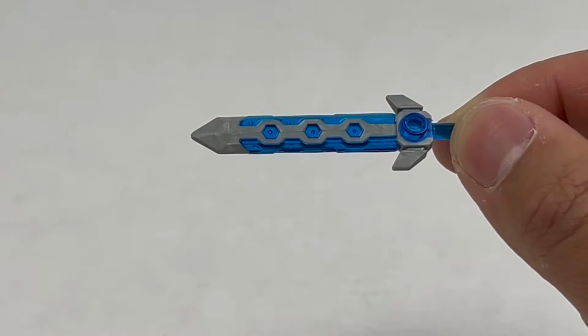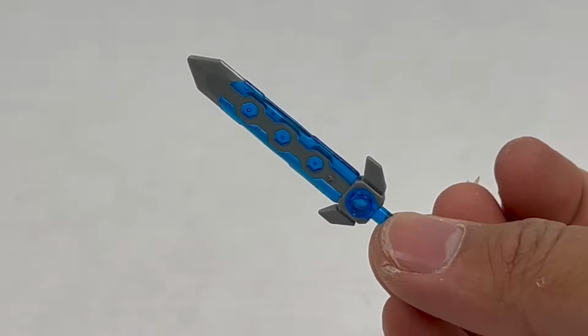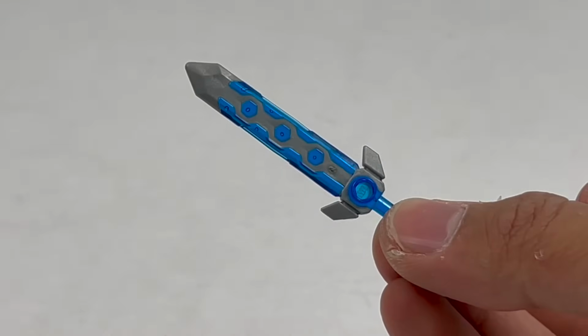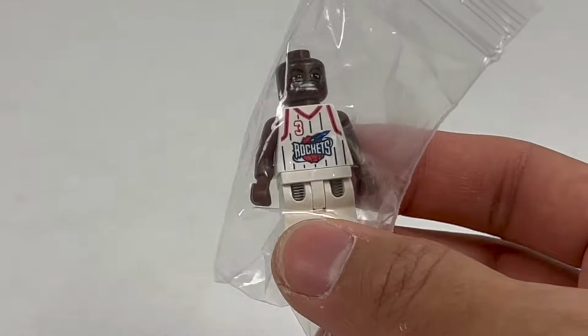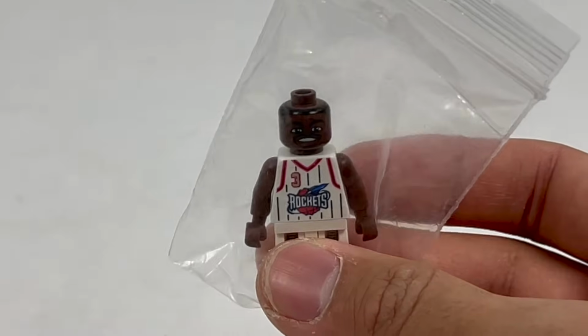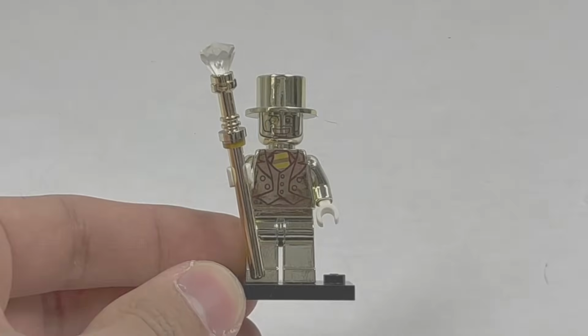It's a special dual molded sword, and I always was a big fan of this particular blend of Nexo Knight swords, so I'm happy to have this. It's just kind of a cool thing because Bricklink doesn't even list it because of how obscure it is. I also got a random minifig with it as well. I specifically needed a random basketball player to supplement my NBA Ultimate Arena set, which I purchased a while ago from Bricklink but was missing one figure, so I just got a random one as well.